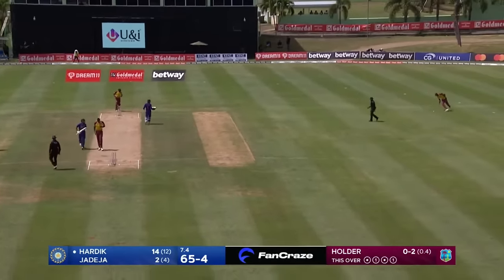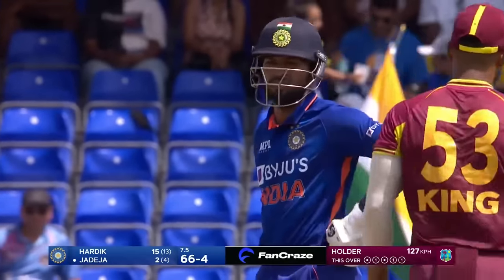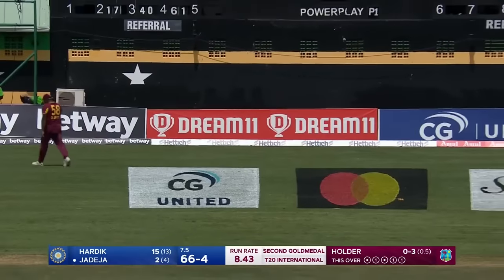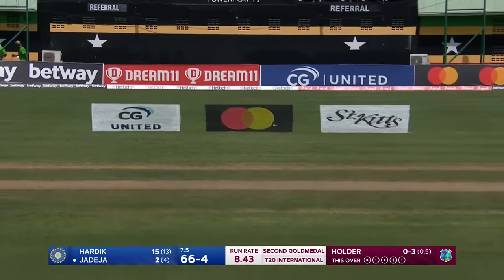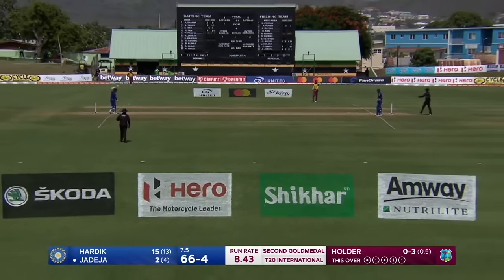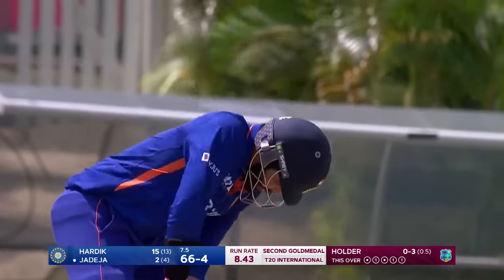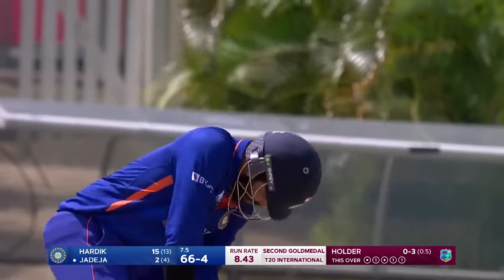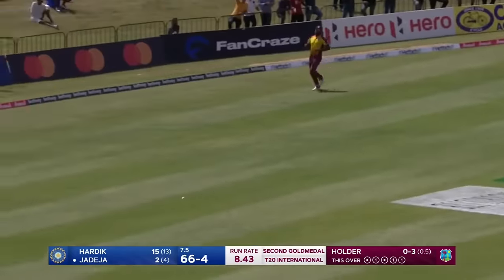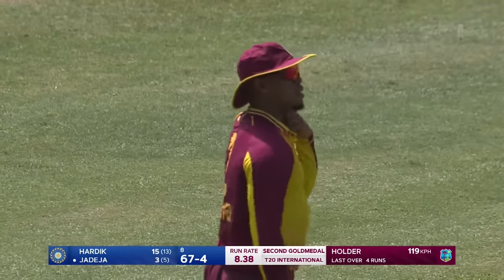So often West Indies would put somebody like a Dinesh Ramdin up the order just to absorb some overs. Take the game deep. As you could see, the last over, Hardik and Jadeja just looking for the singles. They would know how important it is to take the game to the 15th over. I suppose that healthy start just allows them the opportunity to settle in. 67 for four after eight.